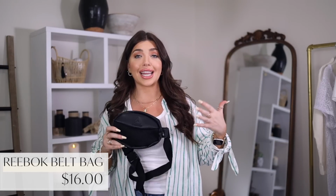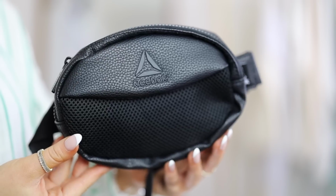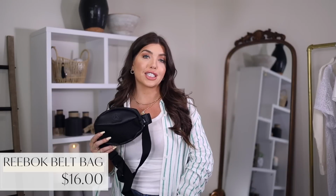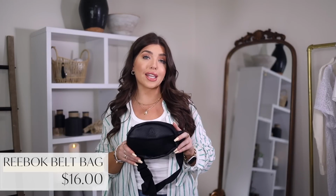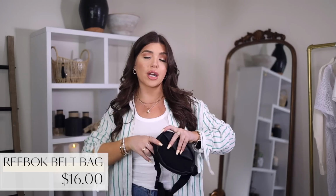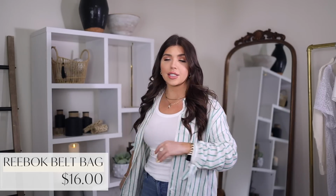Belt bags are another fan favorite of mine. I know I've been showing several recently, but this one is absolutely fantastic if you're into more of an athletic bag. It's a great size, and I do have it in black because most of my athletic looks are black. I pretty much stick to just black leggings. But this does come in a lot of other fun colors, like a taupe pink that I really like. And I would probably mostly wear this one around my shoulder like a crossbody, or flip it around my back as opposed to wearing it on my waist, but you totally could.